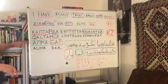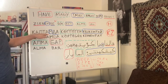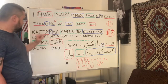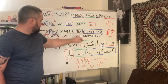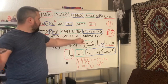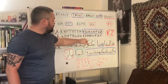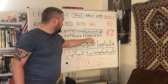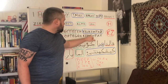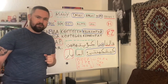So let's go through it. Kaltamda, in my pocket. Kalta, pocket. Kaltam, my pocket. Kaltamda, in my pocket. Köptegen, here in the Cyrillic and here in the Latin. Köptegen, many, there are many. Kaltamda, köptegen, kish kentai, kish kichi, similar to the Hungarian. Kaltamda kish kentai, alma, apple, well, same in Hungarian, isn't that weird?